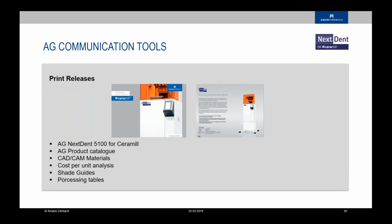So what we offer: we have a brochure for the Ceramill printer. We have the product catalog for all the products. Therefore, you have a better overview of the properties of each material. If you would like, we have a cost per unit analysis. It makes it easier for you to calculate prices and also times by using the printer. We have the shade guides of all the materials, and we have the processing tables, which you need, for example, for the post-curing process. That means the cleaning after printing. Therefore, you need ethyl alcohol and ultrasonic, for example, with different glasses inside.